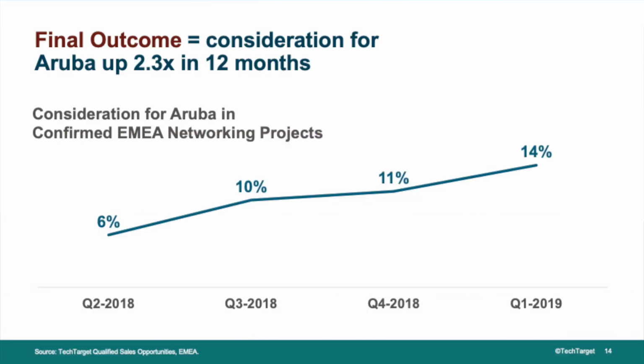Yeah, it is. It illustrates just the right content at the right time. And this is what we love to see. When we looked at all of the confirmed networking projects that we had at TechTarget, and when we started the campaign, Aruba was being shortlisted for 6% of those. And then fast forward a year, we looked at the projects confirmed in this Q1, and we're at 14%. So, let's put some numbers behind that. For every 100 projects we're confirming, Aruba's now being shortlisted in 8 more of those. And we're confirming about 150 projects, a little less than that, a quarter. So you fast forward that out for a full year, and Aruba's now being shortlisted for 35, 40 more new projects than they were before.